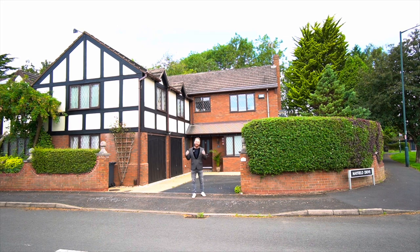I just think it's going to be a lovely family home for somebody, so if you want to find out any more details about the home, then please give me a call on the number I'll leave at the end.